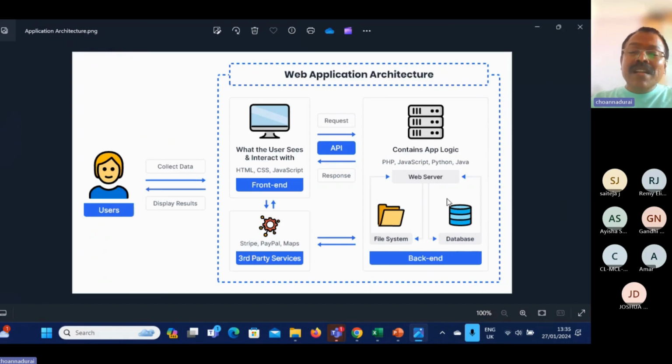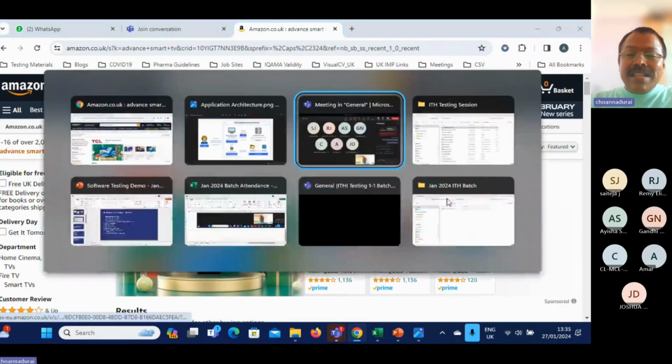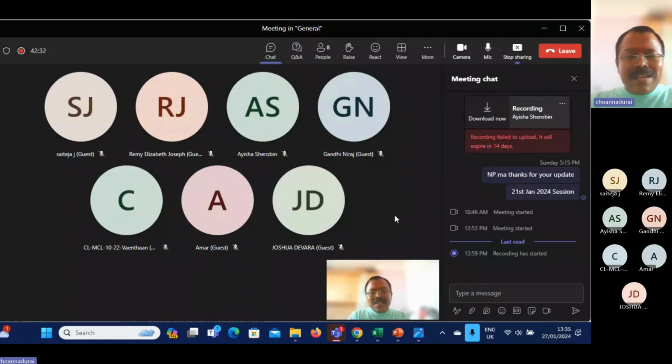I will show you how, as a test engineer, you have to validate the data also using the dummy database. Okay, clear? Any doubt as of now? Can you proceed? Please stop me wherever you have any doubt.